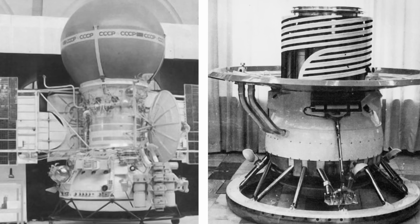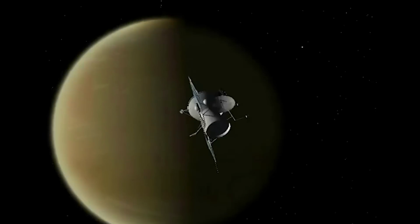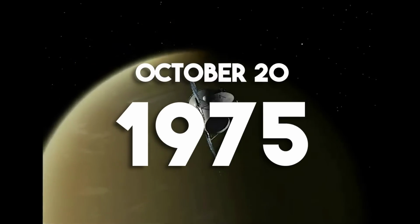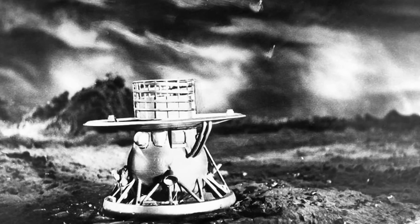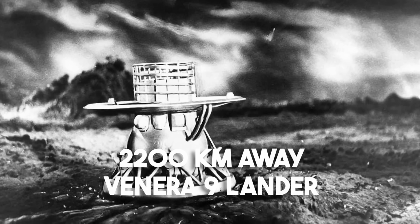The two probes were identical and each consisted of an orbiter and a lander. The orbiters entered Venus's orbit on October the 20th, 1975, and the landers touched down on the surface on October the 22nd and 25th respectively. The Venera 10 lander landed about 2,200 kilometers from the Venera 9 lander.